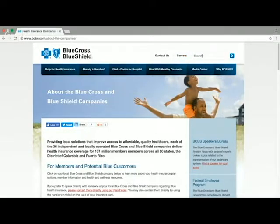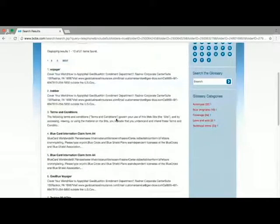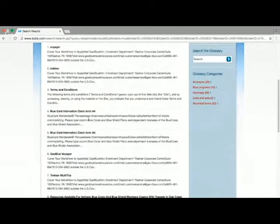And then search, let's type in telephone, and let's see what it comes up with. So I get 27 items found. I've got a glossary over here on the right, and it is virtually useless. The first article is called Voyager, Cover Your World, How to Apply. Then I've got Trekker, Terms and Conditions, Blue Card International Claim Form A4. So how is this useful?